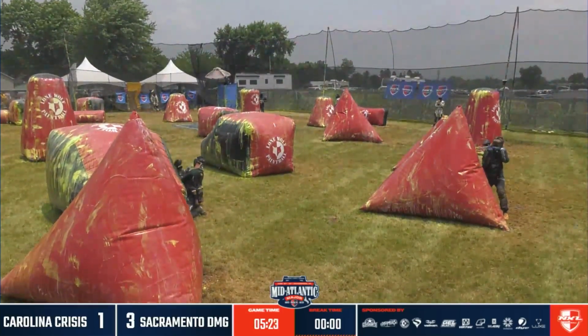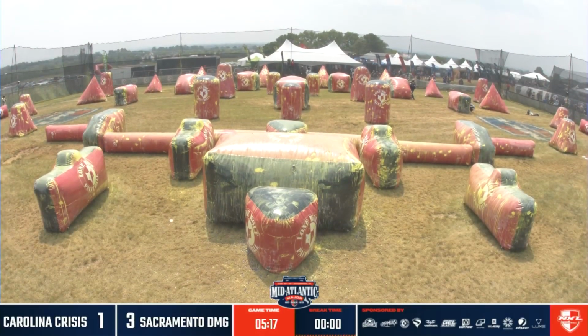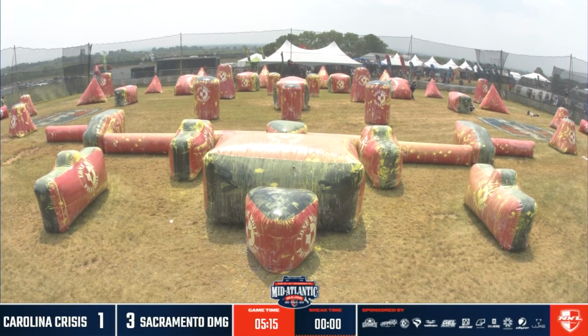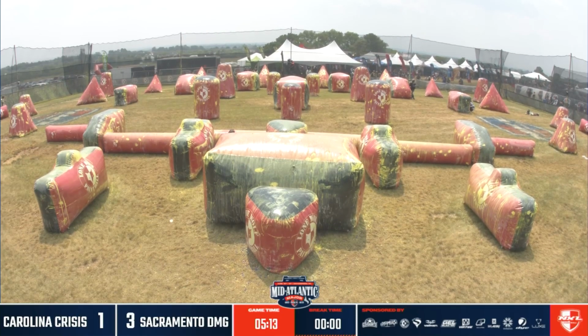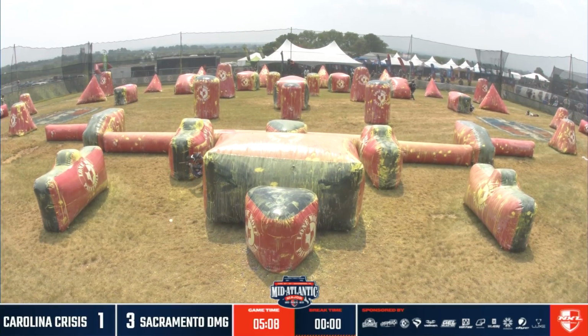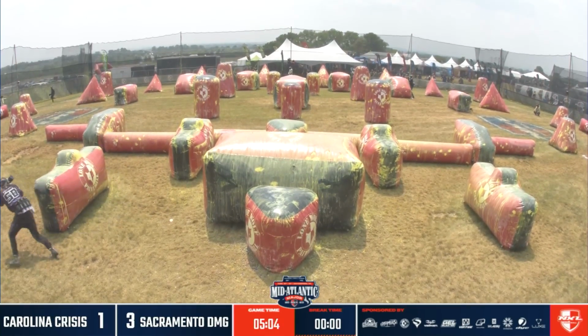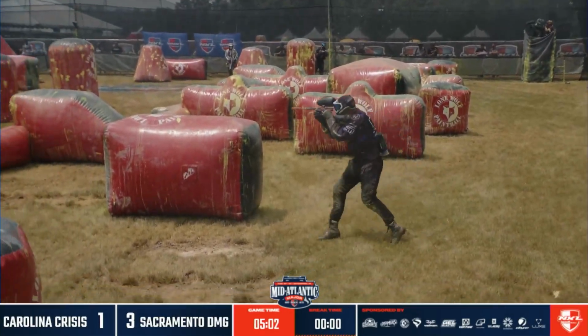Looks like Yoakum is going to be crawling into the snake here for DMG. Try to go ahead and close this one out. Another body drops for Crisis. Yeah. Penalties do not help comebacks. Absolutely not. And it's tough. I mean, there's still 5 minutes on the clock. There's plenty of ball to be had here.